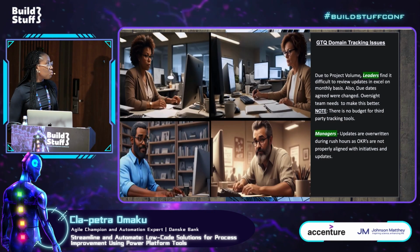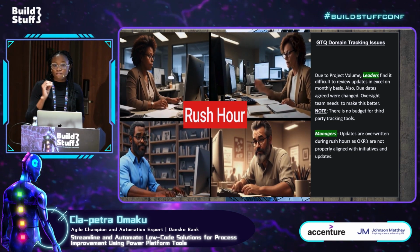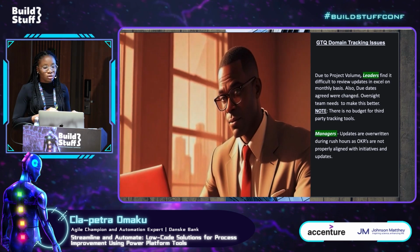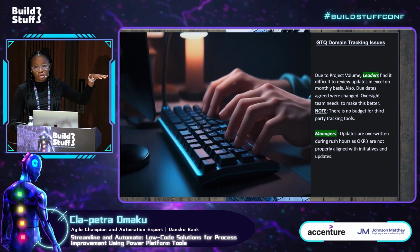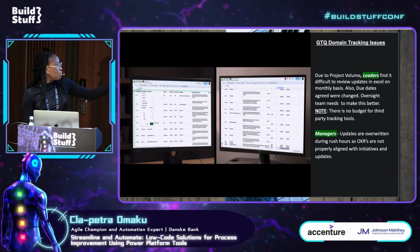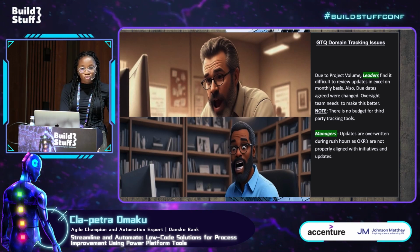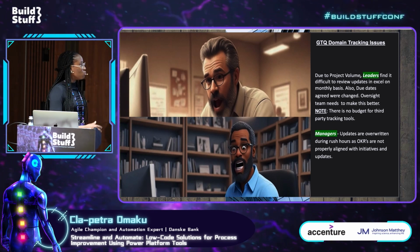Secondly, we have another problem that is also seen amongst the managers. So this report is given to the leadership team first week of every month. But managers don't end up entering their updates until rush hour, which is the end of the month. So everybody is on their laptop trying to enter their updates at the same time. We have this kind of problem in some organizations where people try to collaborate in Excel spreadsheets. So everybody is punching at the same time, and this happens. People are writing on other people's projects. And you can see the exclamation on their faces. This is a lot to deal with because I just want to be done with entering my updates. Why should I have to deal with people overwriting what I am already done with?